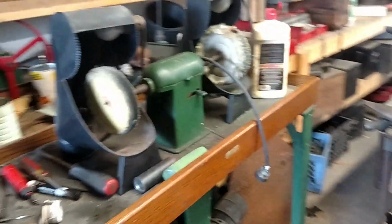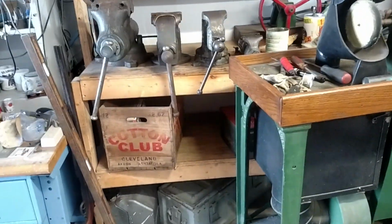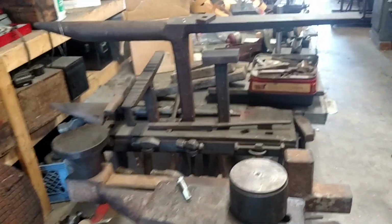There's my polishing outfit, which I've got a video of. That one's for sale. And some of my junk, I'll just take you a quick walk through. This ain't going to be any kind of a real official video.